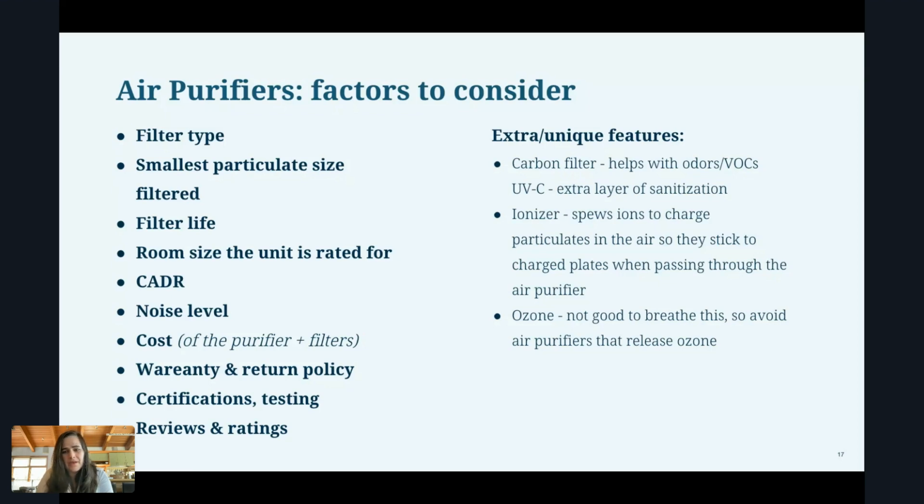Noise level is important because many times a lot of these tests are run with the filter on its highest speed setting, which is usually the loudest setting. So if you're getting that, I would look at the top end of the noise range and say, hey, is this something I could really tolerate or not? Generally, 25 decibels is considered pretty quiet for a filter. Getting up into like 50, 60, 70 is pretty loud. If it's something you're going to be running in your bedroom at night, you want it to be quiet, but still filter. If it's something in your living room or your dining room and you want to be able to hear people talking over it, you don't want it to be so loud that it drowns out people.